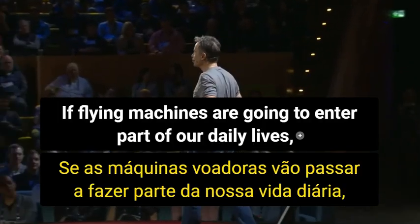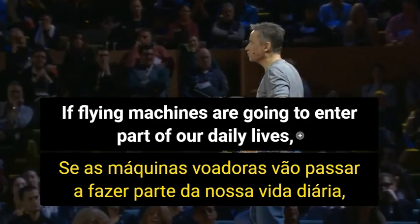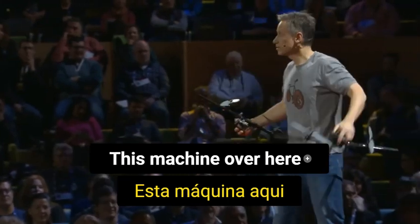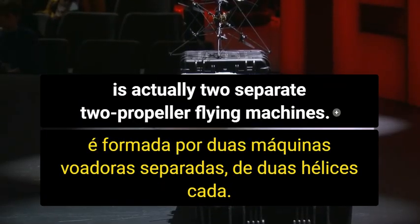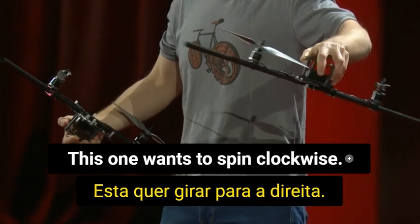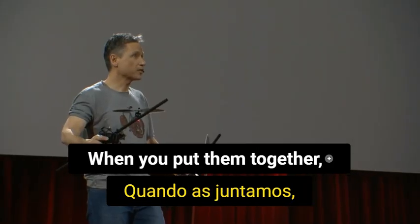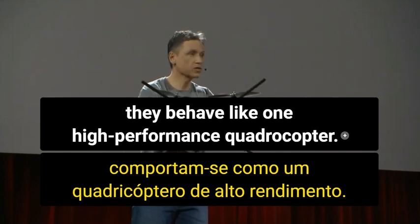If flying machines are going to enter part of our daily lives, they will need to become extremely safe and reliable. This machine over here is actually 2 separate 2-propeller flying machines. This one wants to spin clockwise, this other one wants to spin counterclockwise. When you put them together, they behave like one high-performance quadricopter.